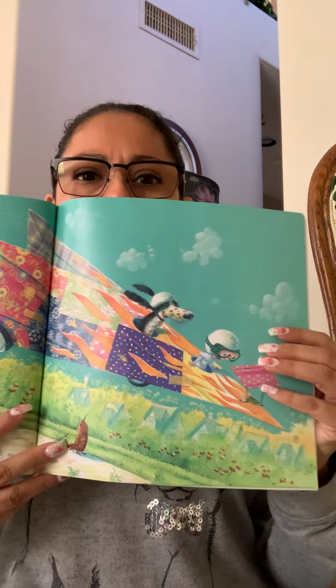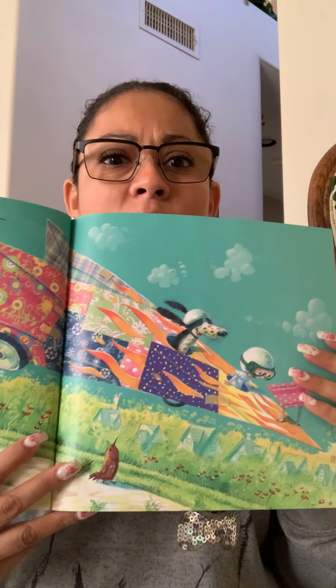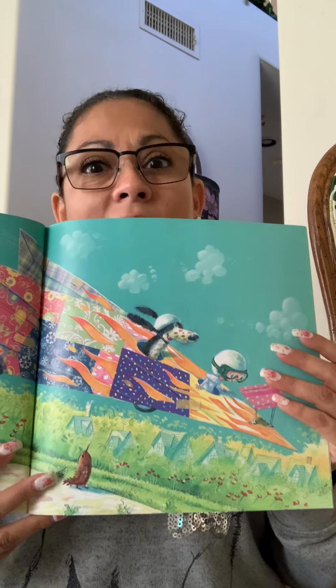On Tuesday, Gertie drove over in her battery-operated, fully loaded Coupe de Ville. It's a car. Look out below! Molly Lou Llewellyn screamed right before hurling down the hill into her turbo box car, hand-painted with orange and red flames. Gertie was amazed.